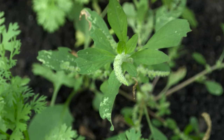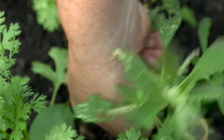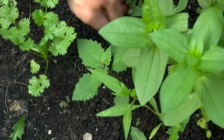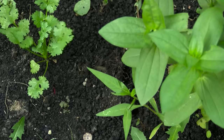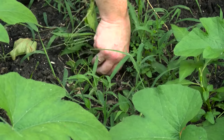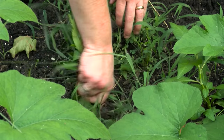Hello, let's talk about weeds. What is a weed? It is any plant that is growing where it's not supposed to, and often at a faster rate than the seeds we intentionally planted. Weeds can compete with fruits and vegetables for nutrients, water, and sunlight.